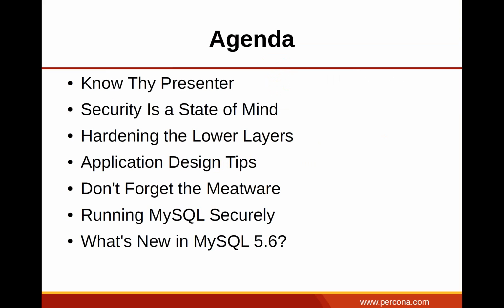Things that we're going to cover today: just a brief little bit about myself. Security is a state of mind, what you want to think about from a high-level perspective when you're thinking about security. Then we're going to move on to things that are not specific to MySQL, the OS, the network, all those things that are still important but maybe aren't necessarily MySQL specific. We'll discuss some application design tips, ways of avoiding common security flaws in your application. Then don't forget the Meatware, which is us.